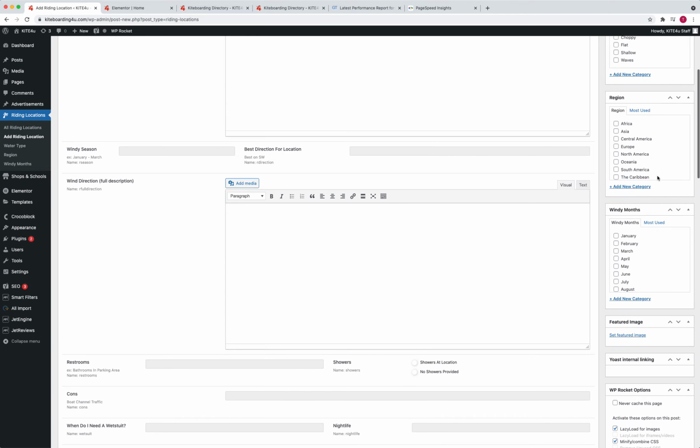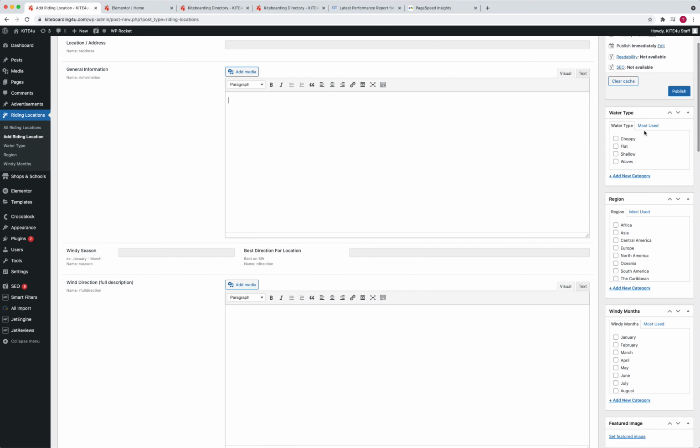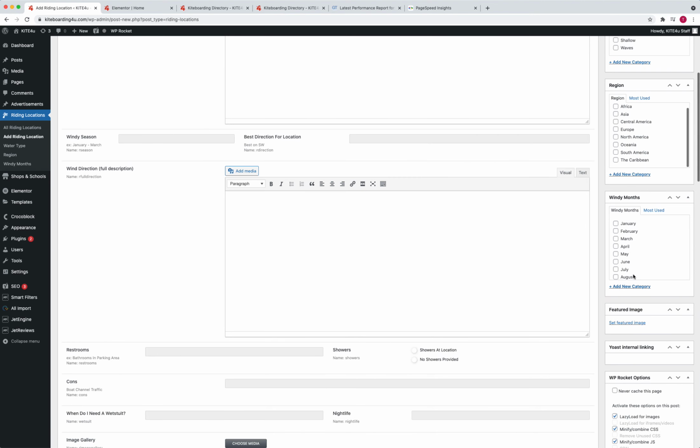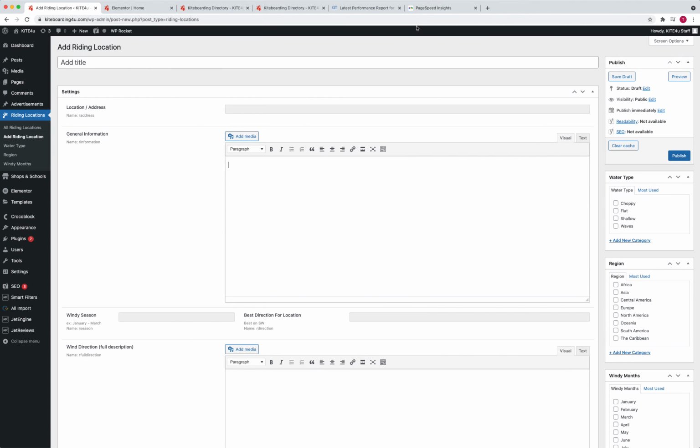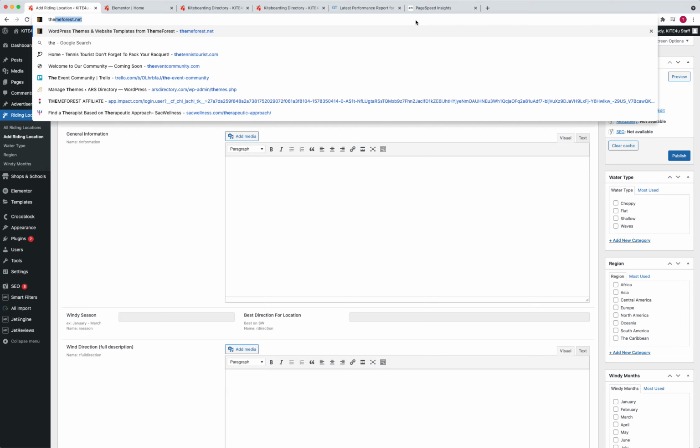And of course, you still have the same taxonomies. Can you sort by water type? Can you sort by region? Can you sort by windy months? So a lot of work went into this. We're just kind of doing something similar.